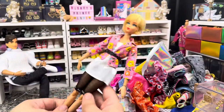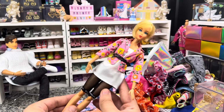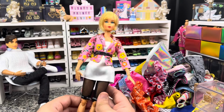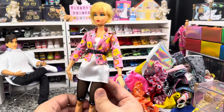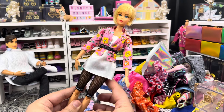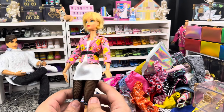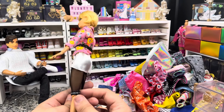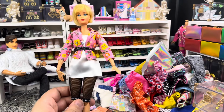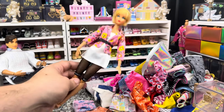But like that, maybe? It's all right. I'd prefer if I had full length fishnets, but that's okay. I guess that's fine. I guess that works. Because, yeah, like, it's cute.